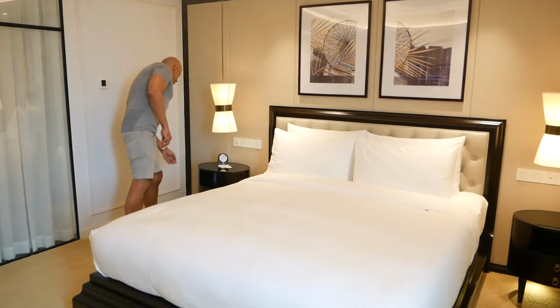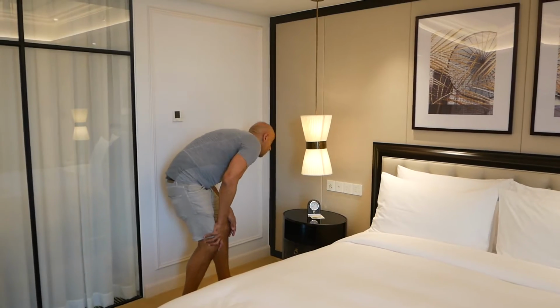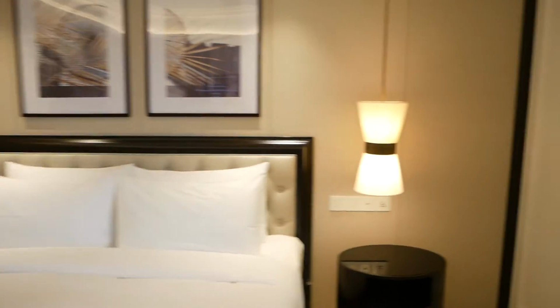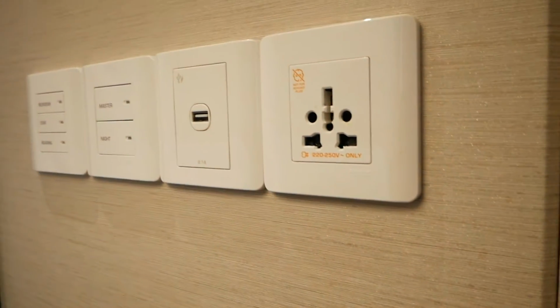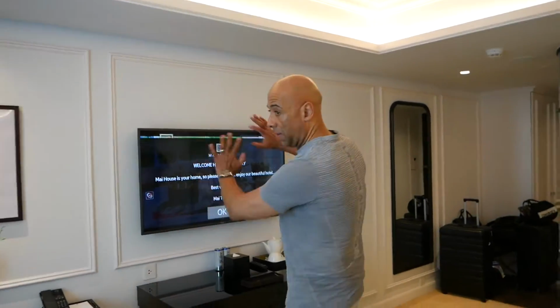We've got USB. No, we haven't got USBs. There is on this side. Oh yeah, sorry, one on there. Oh no, we have got USB. So USBs on both sides, so that's good. Just to prove that there is USBs. There we go. And plugs there, so it looks like it's going to be fine on the plug fronts. So we've got obviously a big TV.